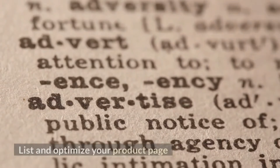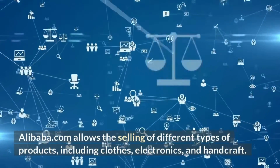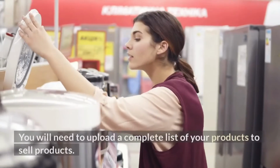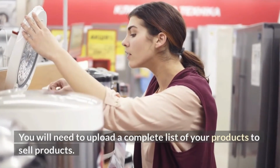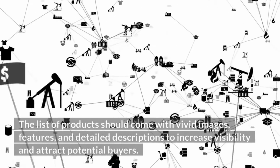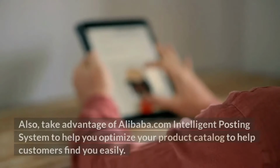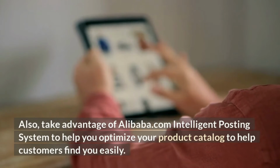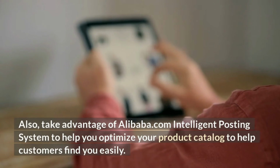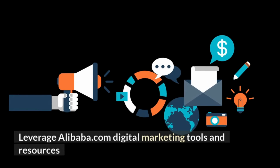2. List and optimize your product page. Alibaba.com allows the selling of different types of products, including clothes, electronics, and handcraft. You will need to upload a complete list of your products to sell products. The list of products should come with vivid images, features, and detailed descriptions to increase visibility and attract potential buyers. Also, take advantage of Alibaba.com's intelligent posting system to help you optimize your product catalog to help customers find you easily.